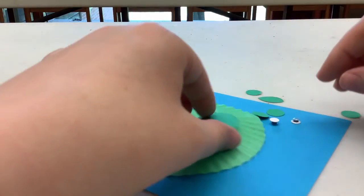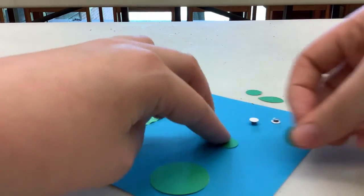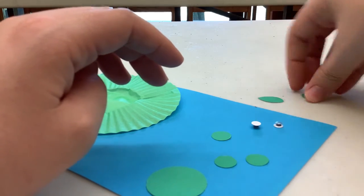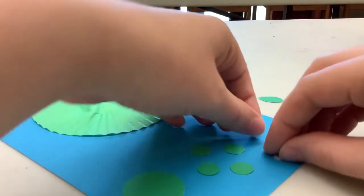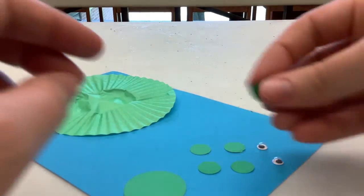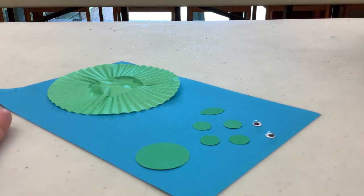Awesome, so let's see what was at the bottom of our bag, shall we? We have one very big circle, and we have four small circles, two googly eyes, and a little egg shape or a diamond shape. Fantastic. Well, there's the makings of our turtle right there. That looks great. All done. No, I'm just kidding. We are not done. We are far from done.